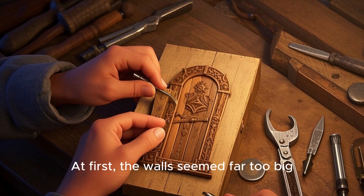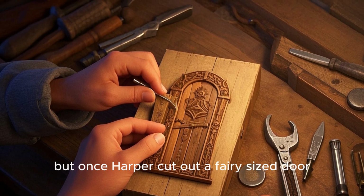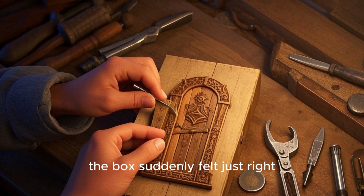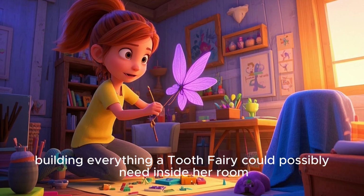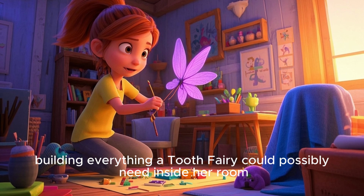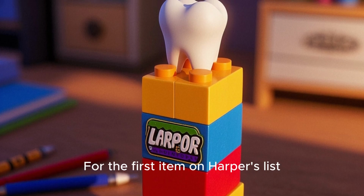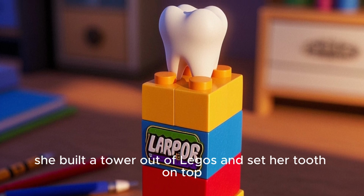Perfect. At first, the walls seemed far too big, but once Harper cut out a fairy-sized door, the box suddenly felt just right. Ho, ho, ho! Then she went to work building everything a Tooth Fairy could possibly need inside her room. For the first item on Harper's list, she built a tower out of Legos and set her tooth on top.